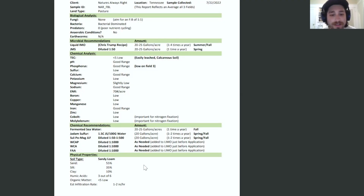Totally. And then in terms of infiltration rate, I can take these percentages of sand, silt, and clay and plug them into charts and create an estimate of your infiltration rate. So you're at about 1 to 2 inches an hour-ish. It's not good. I know it's not good from observing the rain. And there's a reason for that.